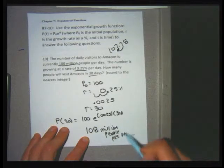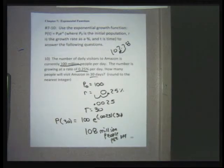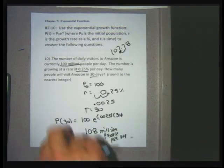Again, the word problem is just kind of for educational purposes. I have no idea how the number of people going to Amazon is growing from day to day, nor how many people go there, so it's just made up.